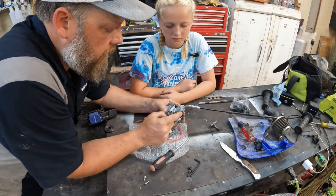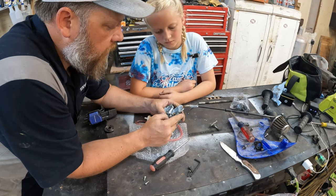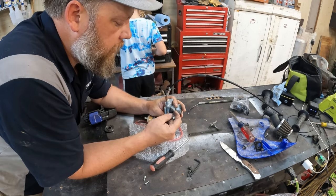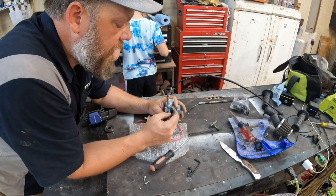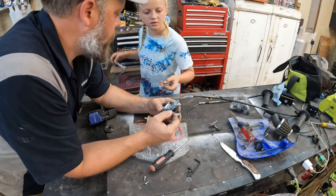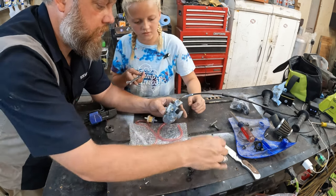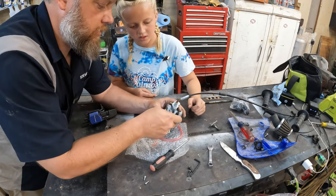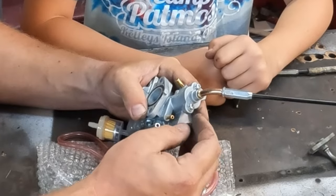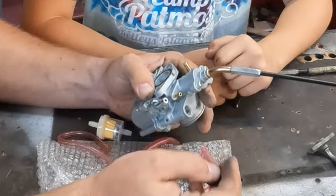All right, Gracie, next thing we gotta do is figure out this choke cable. It should go down in here. So let's grab a wrench. It's probably gonna be 11 or 12, maybe a 10 millimeter. Spring-loaded, but we are going to keep a finger on top of it just in case, right? Because that's the rule. Oh, okay, it was spring-loaded.